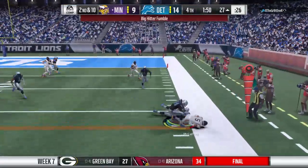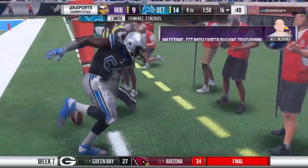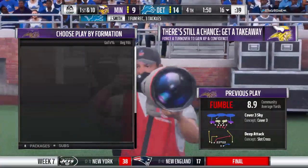Looks like, oh no, he lost the football. And this is scooped up by the Lions. Well, that simply is a missed opportunity.